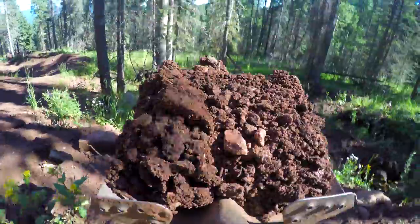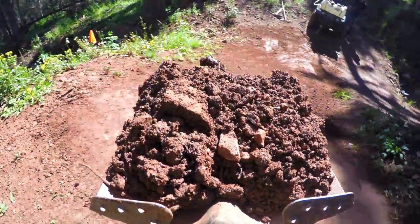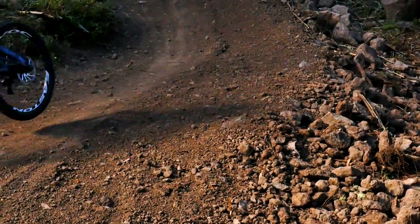The dirt is amazingly soft. It's like fresh powder. It's Brown Pow is what we call it. As long as there's dirt on the mountain, people are gonna ride.